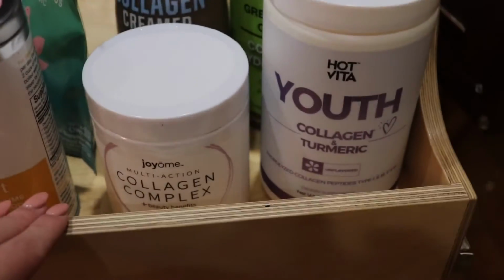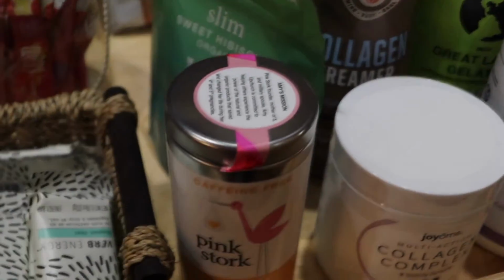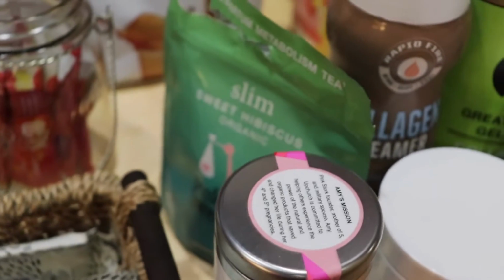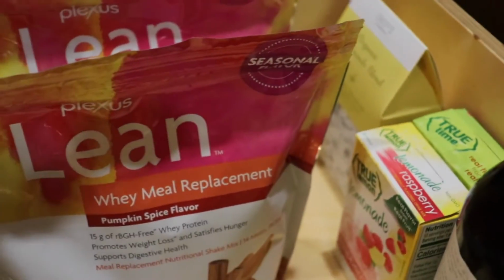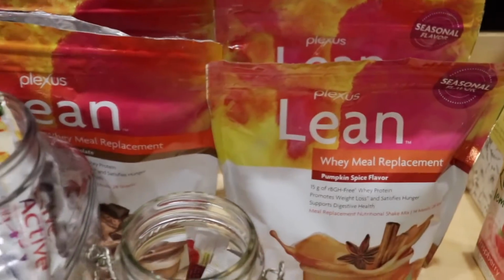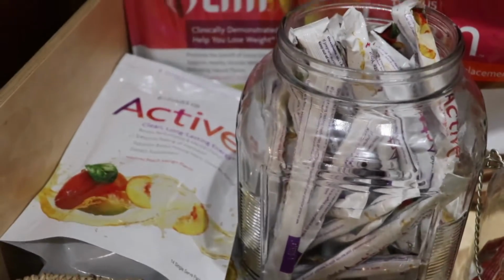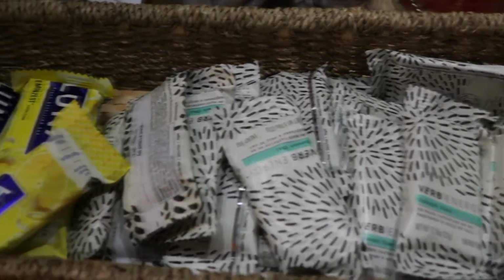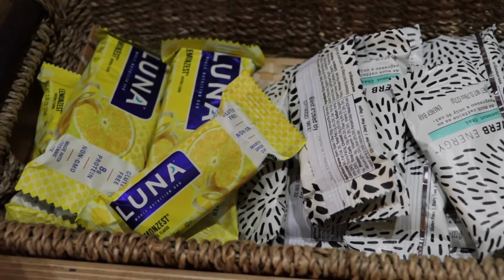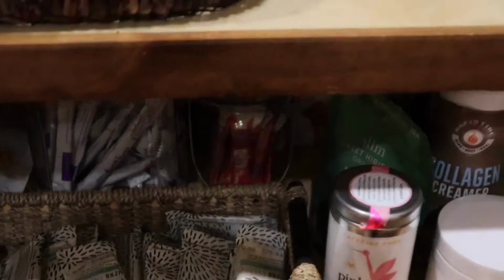Okay, so in the drawer, I ended up putting all of my different collagens. I'm really into drinking collagen lately, especially in my coffee, so I've got a few different ones there. I also have some Pink Stork teas and then some other miscellaneous teas back there. I have some protein powder, and then I also have our Slim and Active supplements. And then I also felt that this was a good place to keep our energy bars and Luna bars.